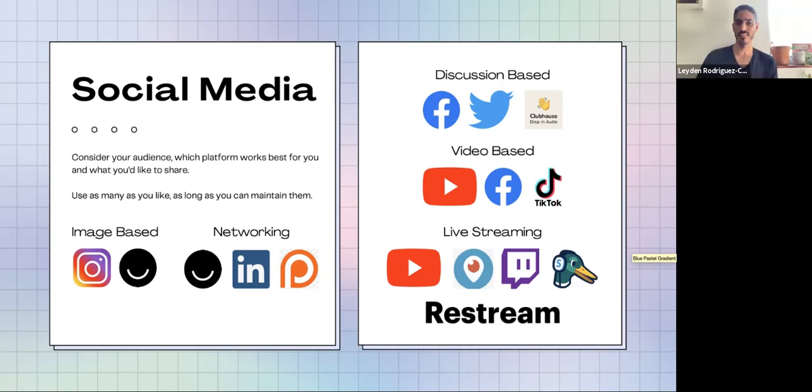Yeah, and you can consider that there are tools out there that allow you to publish once and hit a lot of these different platforms. Restream is one of those platforms that allows you, if you're going to do a live stream, to live stream it to different places at the same time. So you could manage multiple places at once.